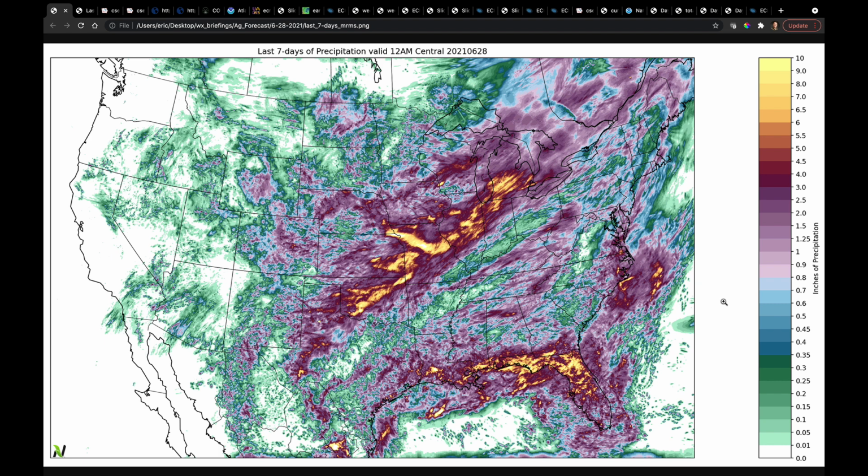Our first map here looks at the last 7 days of total accumulated precipitation. As that frontal boundary stalled out from Texas clear to lower Michigan, we did see several locations that saw between 6 and 12 inches of rainfall. We did notice that the main frontal boundary slid to the south and east with time, and as a consequence, there were several regions across the country that did not get intended rainfall. I'd like to show you that.